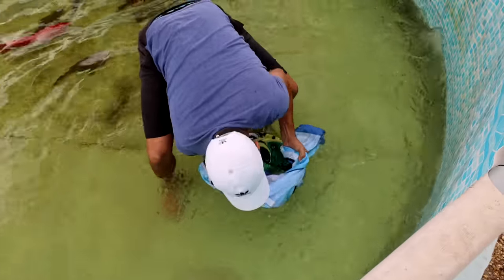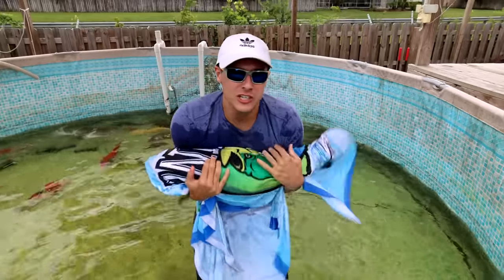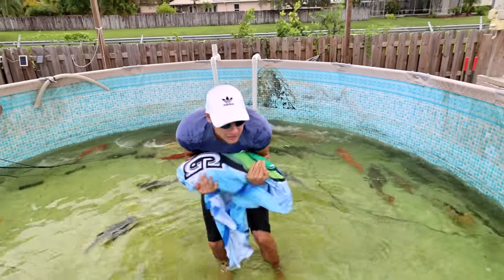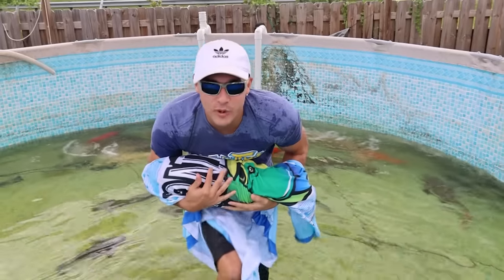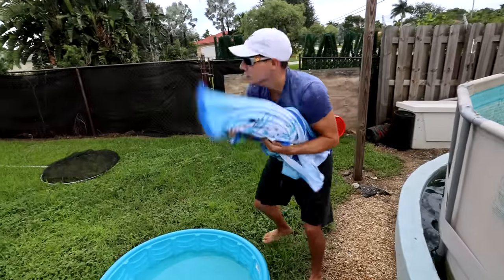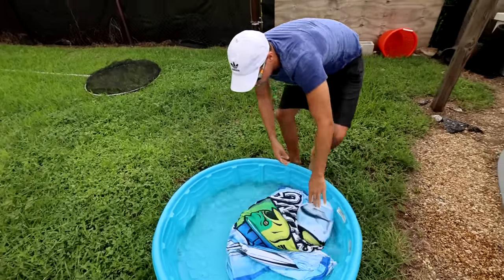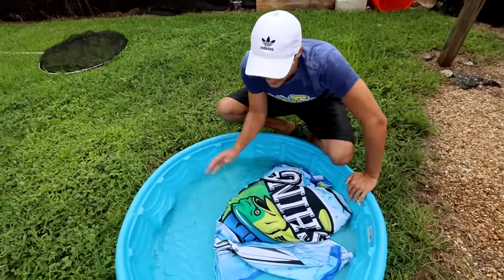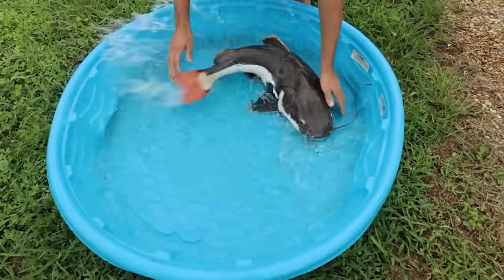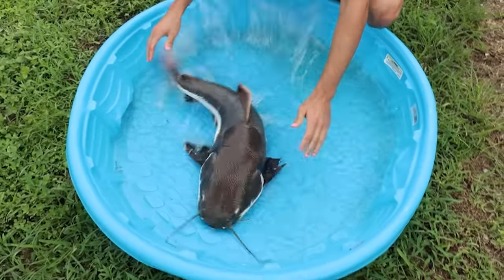Come on, Nemo, chill. Oh, hit in the face. She doesn't know I love her so much. Nemo, chill. She's not going that way. This is a big girl. Okay, just go in here. I need her to chill out. But I'm going to show you guys how much bigger Nemo is than the last fish. Wow. Nemo, chill. Okay, Nemo, chill.